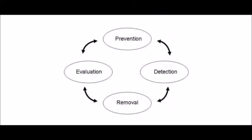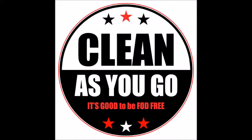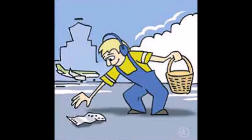As for R, it's removal, which is what it means, and P, prevention, which is raising awareness for FOD, training and education, and proper maintenance of the runway. So, how does Munich do it? They adopt a clean-as-you-go attitude to ensure that there are fewer incidents.